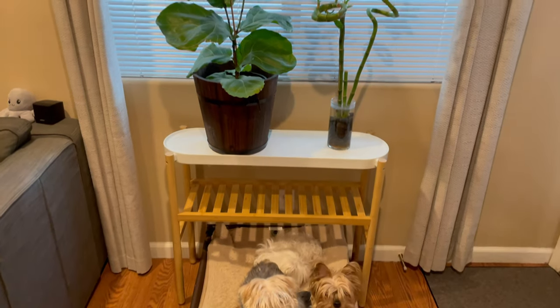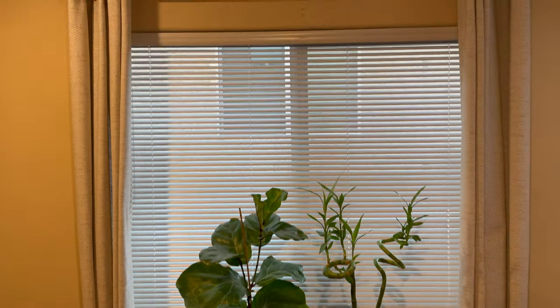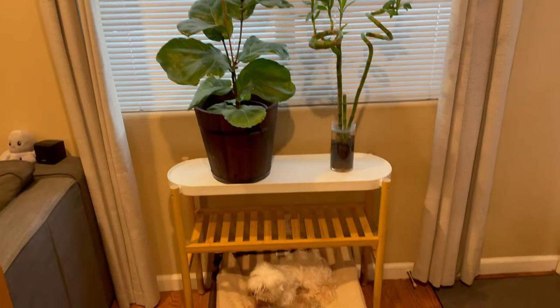Okay, here's the finished product. Look how cute that looks. Put my bamboo there. But now, I'm gonna build the other shelf.